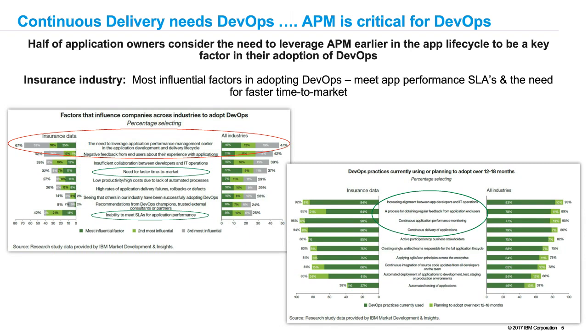Now, in the case of insurance, the next highest one was the ability to meet application performance SLAs. And while that was important for all industries, in the case of insurance companies, that ability to ensure that they are meeting their performance SLAs was the second highest important value for adopting DevOps. And as well, everybody recognized the need for faster time to market as a key reason for DevOps. So these are the reasons on the left-hand side for adopting DevOps.